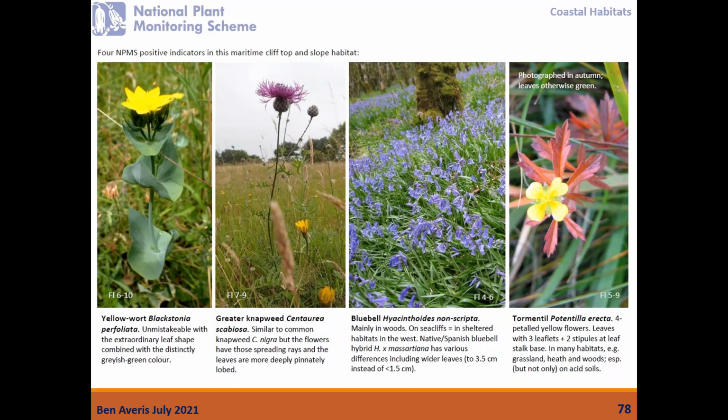Bluebell on some of the more shady bits or sheltered bits of cliff, especially in the west, you can find a lot of bluebell. And I suppose in those sorts of places, it's not so likely that it's going to be the hybrid or the Spanish bluebell, which we don't really want to see so much of. You know, when it gets into woods, that hybrid thing is a real bit of a pest, interfering with native populations. So yeah, I don't think that's quite so likely on the Maritime Cliffs.